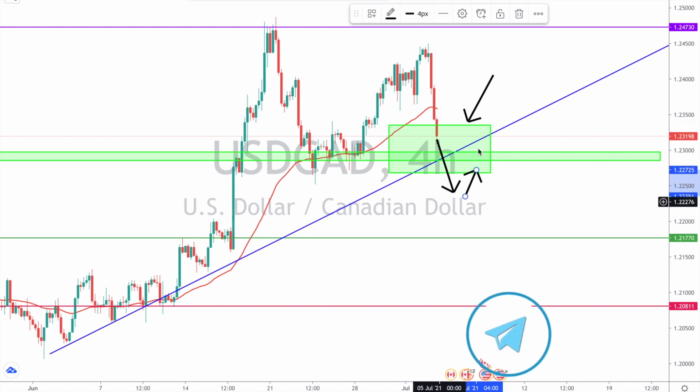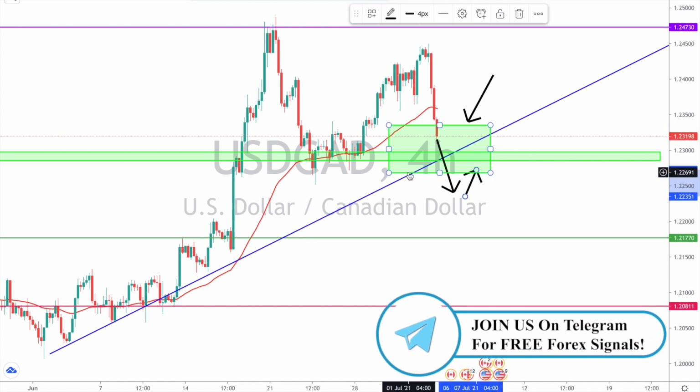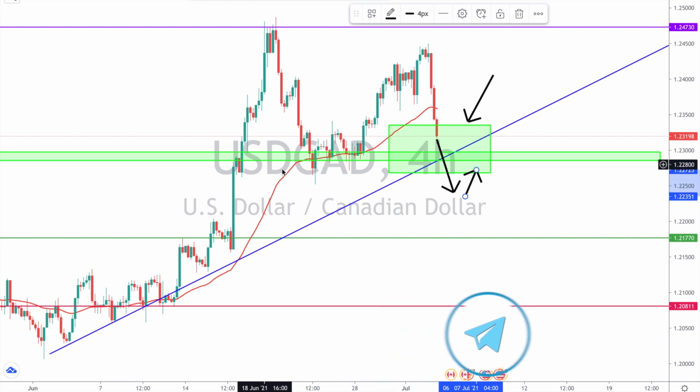Because guys, you should bear in mind that here we have the 50 MA on the daily time frame, and also this structure also established on the daily time frame, and that's why there is a high probability of a fake out. So that's why we always should wait for a pullback to extra confirm our bias and our trade.